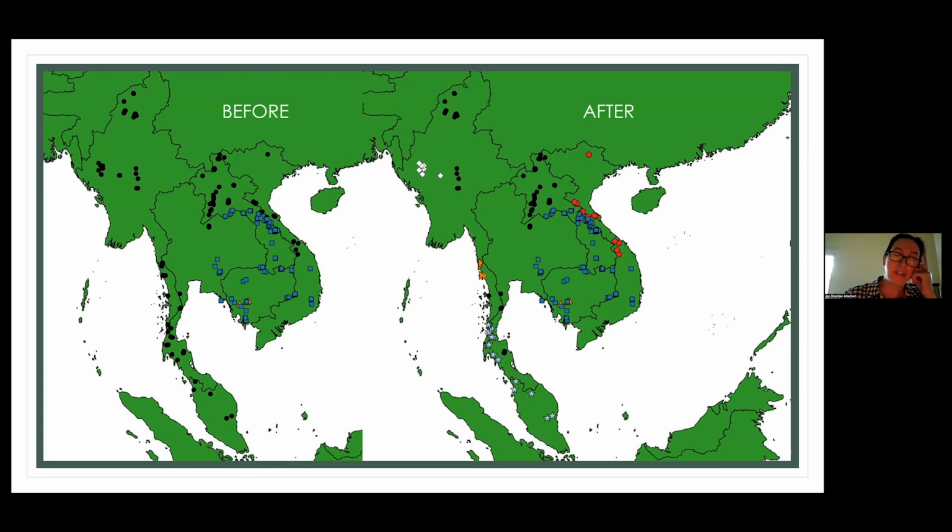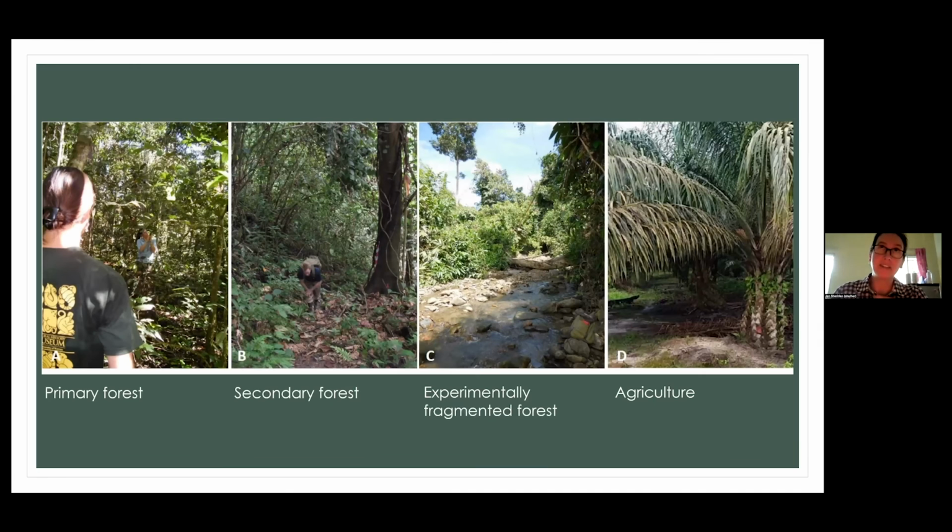Another thing that I want to talk about is what I'm doing here now in Borneo. I am working on a project looking at the differences between diversity and productivity, which is basically energy in a system, and how those two things are related across land use type. And this is also an important reason for making collections.